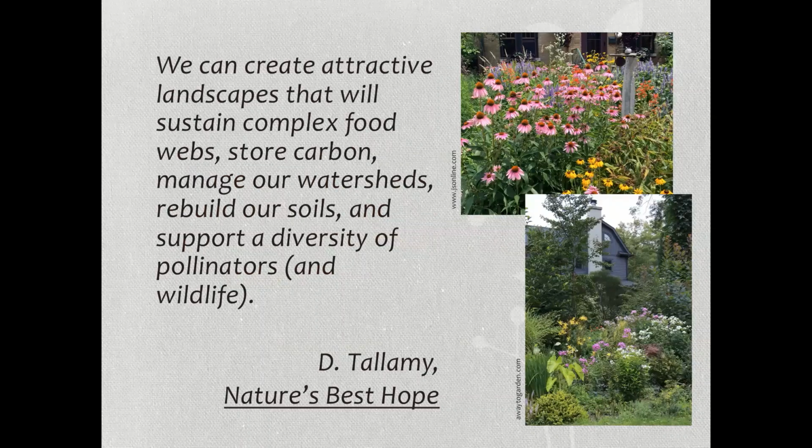But he says that we can have attractive landscapes that will sustain these ecological services, which are complex food webs, storing carbon, managing our watersheds, rebuilding our soils, and supporting a diversity of pollinators and wildlife. For me, his major take-home point is that we can make a difference if we turn our landscapes and the areas that are close to us into environments that contain the native plants and the wildlife acting as a unit. We can make a difference all over.